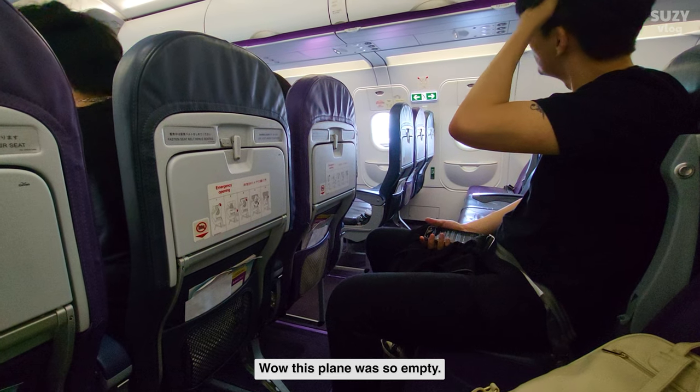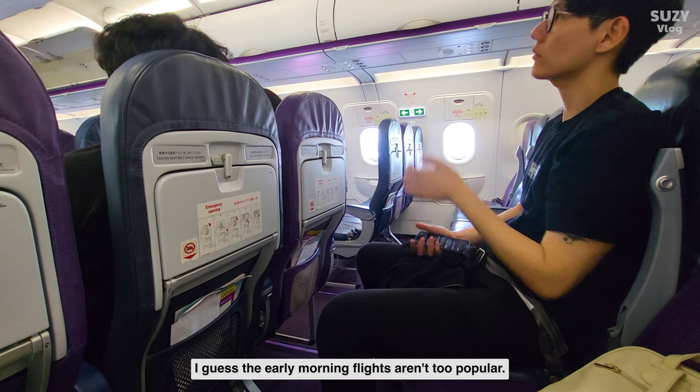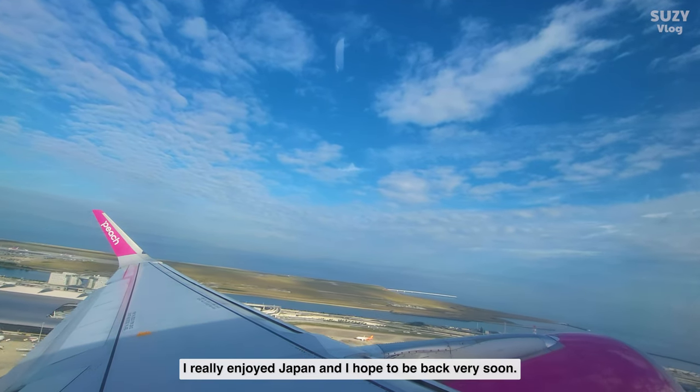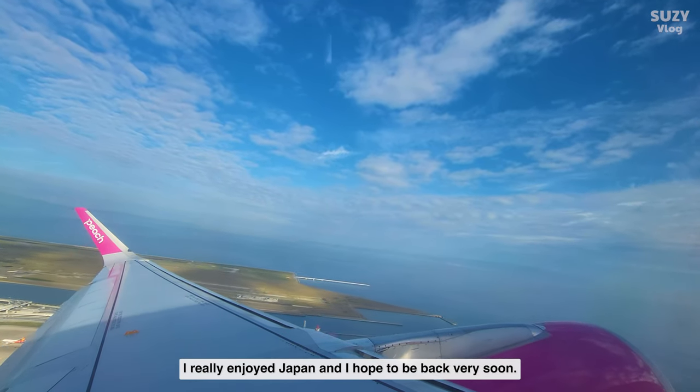Wow, this plane was so empty. I guess the early morning flights aren't too popular. Well, that's it. I really enjoyed Japan and I hope to be back very soon.